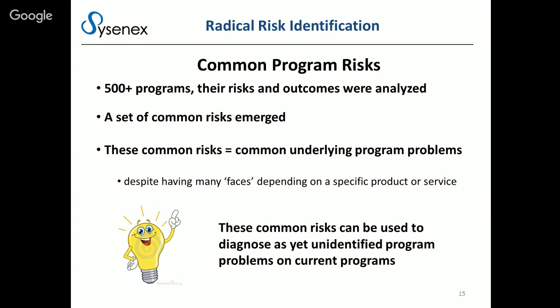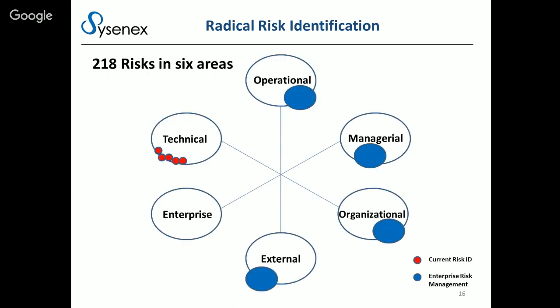I know this is a very different way of looking at things, of approaching this subject. However, with these common risks, you can now apply this to current programs so that you can identify the vulnerabilities on your program before they bite you. 218 risks in 6 areas were identified: technical, operational, organizational, managerial, external, and enterprise.